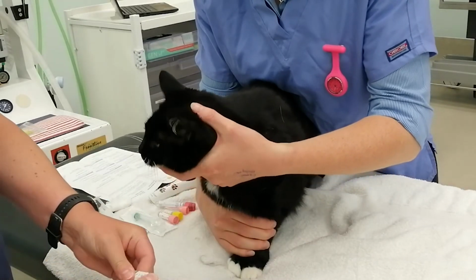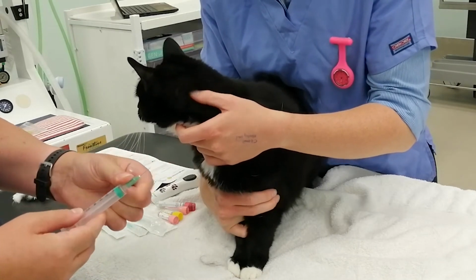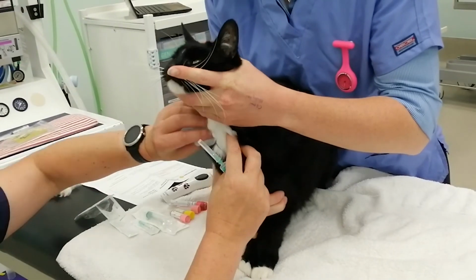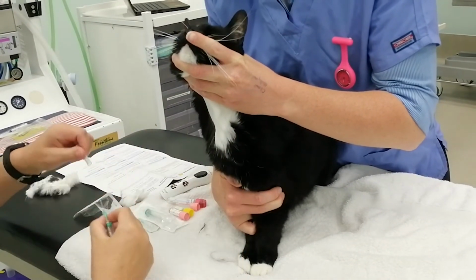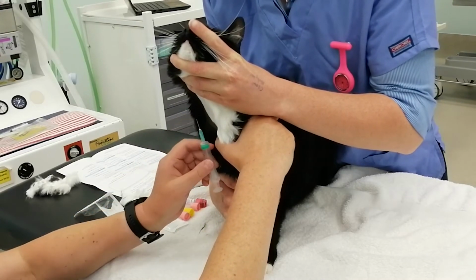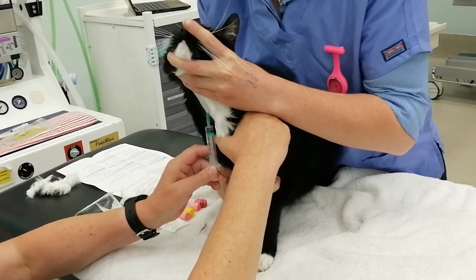Next, we want to take blood from Sooty. This is most easily done from the jugular vein that runs down Sooty's neck. So to do this, we need to extend Sooty's neck upwards so that the vein is nice and straight to be able to push a needle into it. The person taking the blood will raise the vein at about the level of the collarbone. By stopping blood flowing down, the vessel will remain full of blood so that it can be collected. With calm and quiet handling, the blood can then be taken.